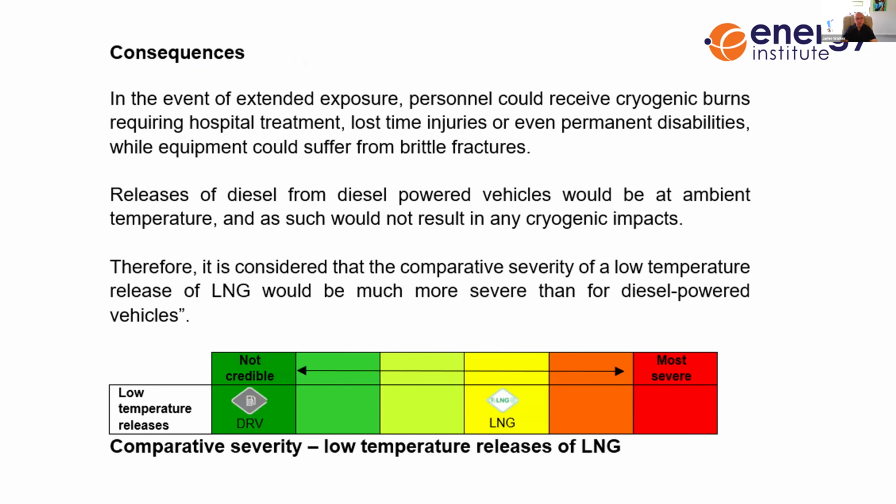We then looked at the consequences, and in the event of an extended exposure, personnel could receive cryogenic burns requiring hospital treatment, lost time injuries, or even in worst cases, permanent disabilities, while equipment itself could suffer from the brittle fractures we mentioned earlier. Releases of diesel from diesel-powered vehicles would be at ambient temperature, and as such would not result in any cryogenic impact. So again, we're comparing the LNG with the diesel.